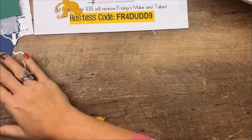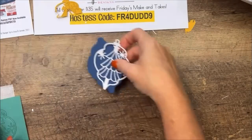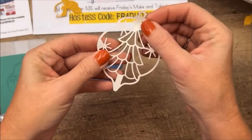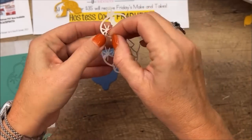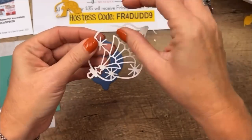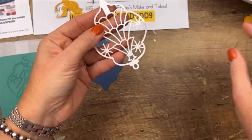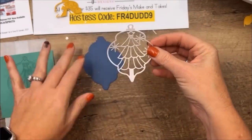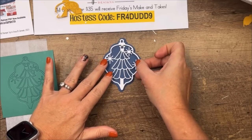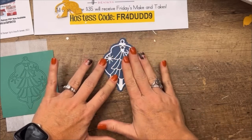So we've got that. Now, let's bring back over our white piece and our Misty Moonlight piece. Now, I'm going to peel off the back, the adhesive. This turns the piece into a sticker. So now I don't have to worry about messy glue. We are going to use glue, but not on those pieces, not on the white thin pieces, okay? All right, so stick it down.